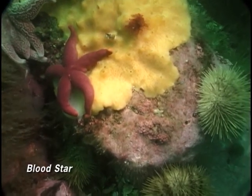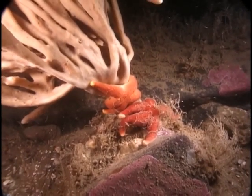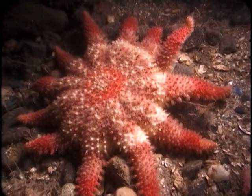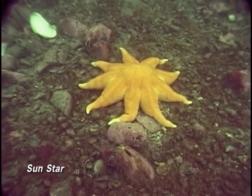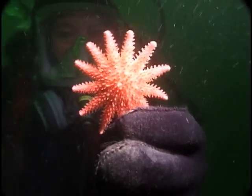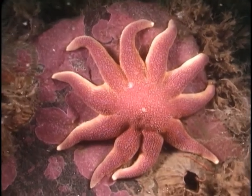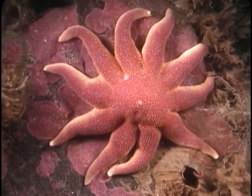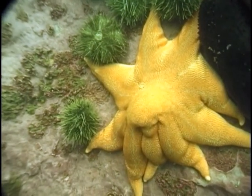This red-orange blood star grows to only 2 inches and feeds on sponges. Sun stars have more than 5 arms, usually 9 to 10, but sometimes as many as 14. They grow to as large as 16 inches and can have spiny arms, as we see here on this small sun star, or smooth arms, as we see on these larger specimens. Their colors can vary from reddish-orange to gold to purple.